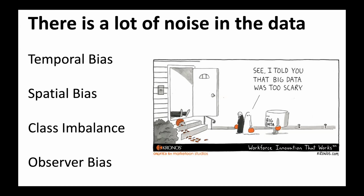And then there's class imbalance. If you're working with a rare or difficult to detect species, you may have to worry about class imbalance in the data. That's a bird that would be very underrepresented in the eBird data. And then there's observer bias to consider. That's just the idea that there are millions of people using eBird, and the experience level of all of those people is going to be different.